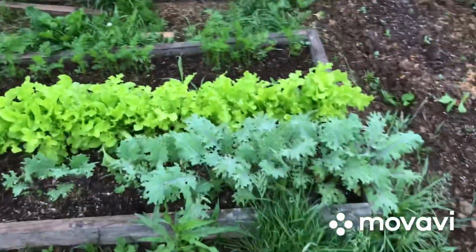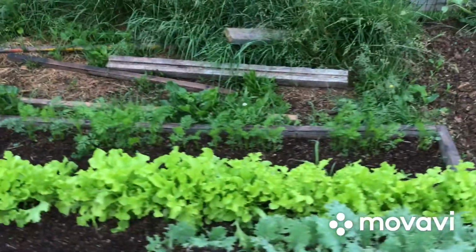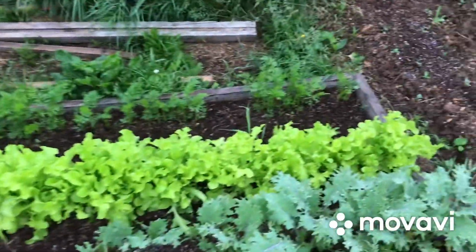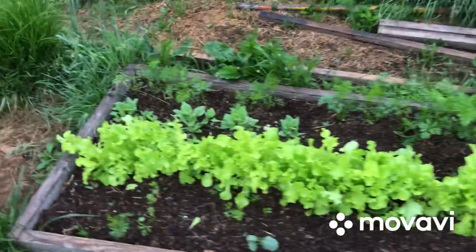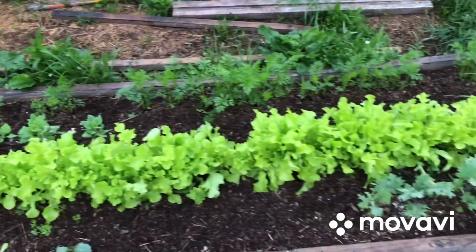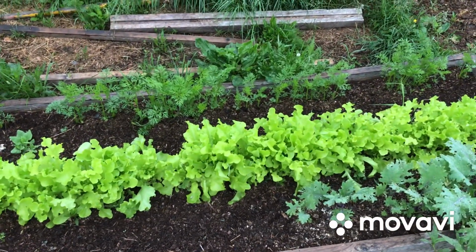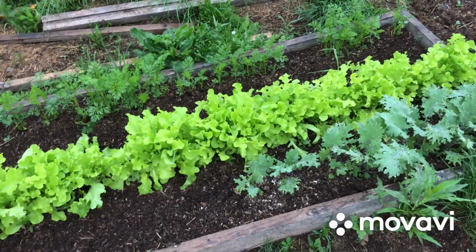And here's my raised box. So I have kale, lettuce, and on the back is carrots. And I did have spinach growing, which I do still have a few plants there. We eat a lot of spinach, so I planted a lot of spinach, but I think there were little brown songbirds that were coming and taking my seedlings, so I don't have as many.